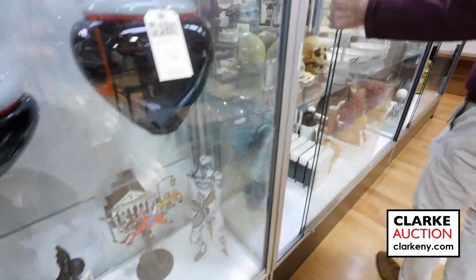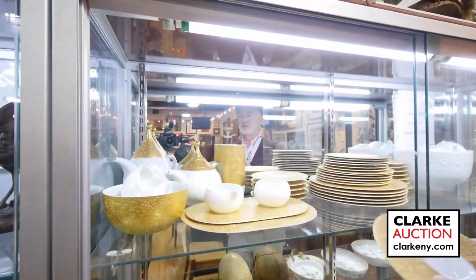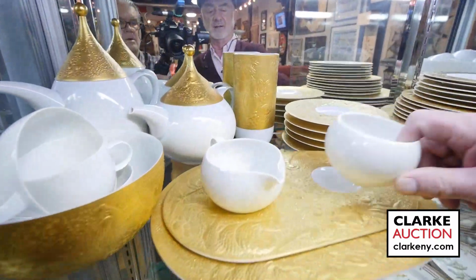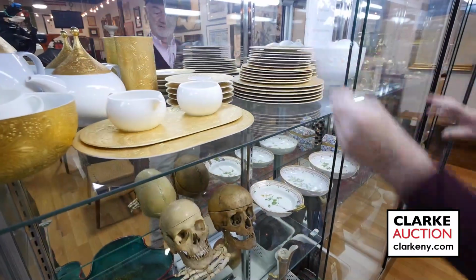Moving over here, one of my favorites in the sale, Bjorn Wiinblad. Set of porcelain by Rosenthal. Look at the teapot, just decorative at the height. Look at the gilding on the wonderful shape. It's quite a large set of it.